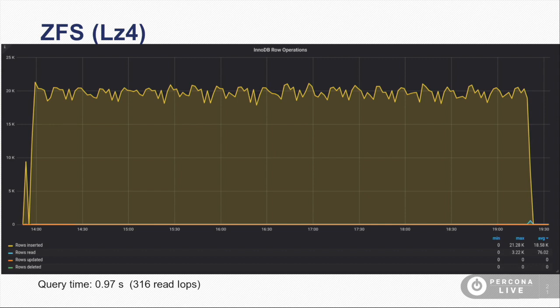I don't know. There's still things I want to understand with ZFS. Why in some operations is it slower? It shouldn't be. The size, with InnoDB compression, we were at 11 something. Here with ZFS it's 9.4. So it's going in the right direction.